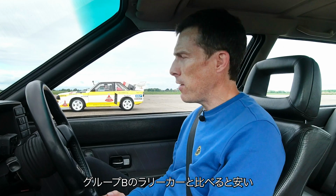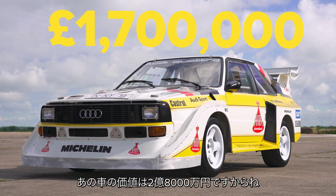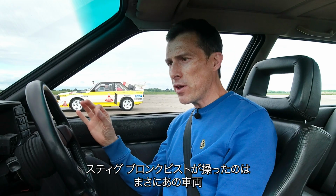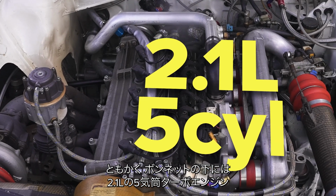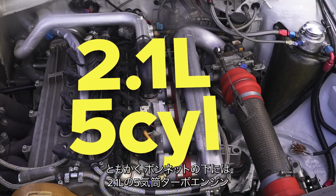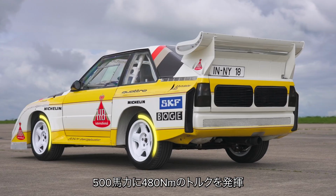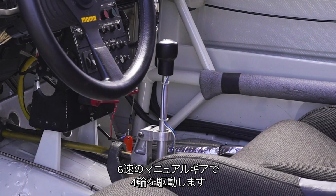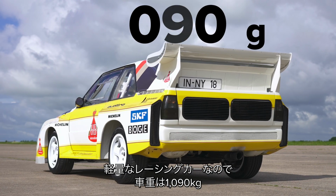It's cheap when you compare it to that Group B rally car. That is actually insured for £1.7 million. It's the very car that Stig Blomqvist drove and Walter Röhrl actually rolled. Anyway, underneath its bonnet is a 2.1 litre 5-cylinder turbocharged petrol engine with 500 horsepower and 480 newton meters of torque, driving all four wheels via a 6-speed manual gearbox. Obviously, being a racing car, it's quite light, weighs in at just under 1.1 tonnes.